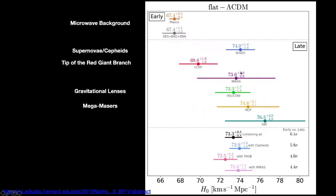Here's a recent compilation of a whole bunch of different measurements from different techniques. So first of all, here are measurements from the Planck, so the best microwave background measurements, and this is a measurement using baryon acoustic oscillations plus Big Bang nucleosynthesis and weak gravitational lensing. And these are both ways of measuring things that are primarily focused on the very early universe. You're looking at the expansion rate over time going all the way back to just after the Big Bang and high redshifts. Then you've got a bunch of measurements at the local universe, local being out to maybe a few hundred million light years, so not that local.